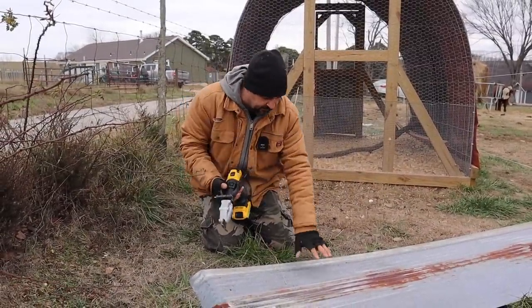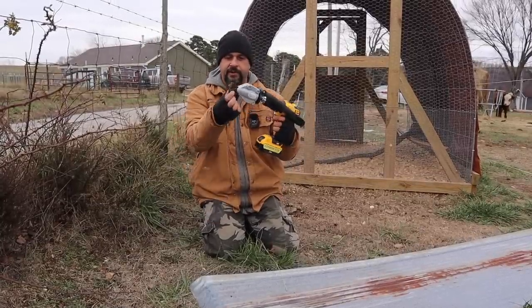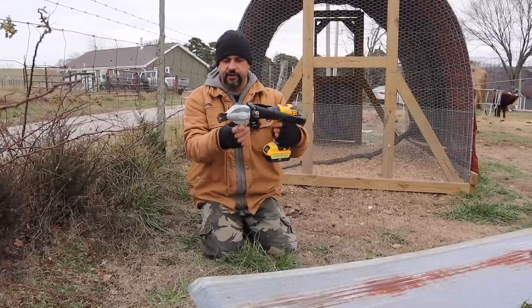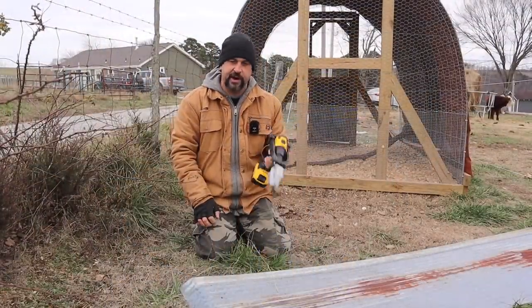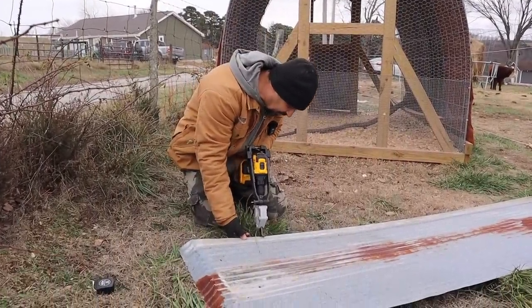For cutting this corrugated metal, several years ago I bought this attachment for my drill. It's basically a tin snip that connects to your drill. It's made by a company called Malco. And you guys, this thing is awesome. It saves you so much time when you have a lot of this metal to be cutting. So basically, just go on your line.